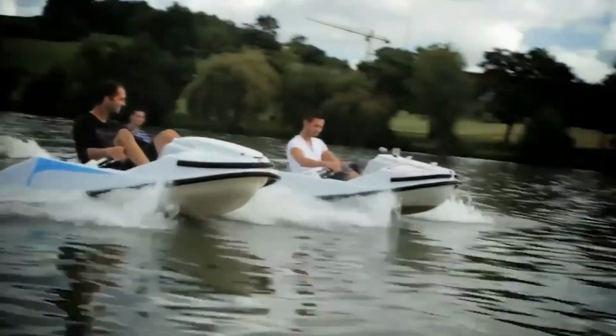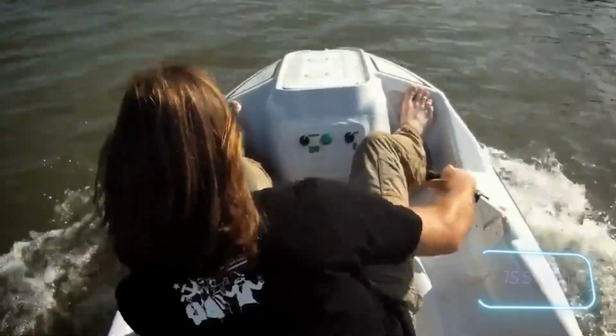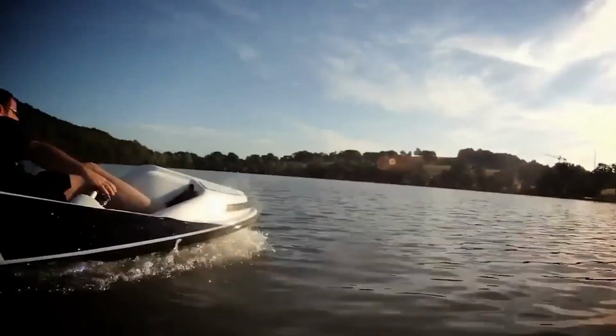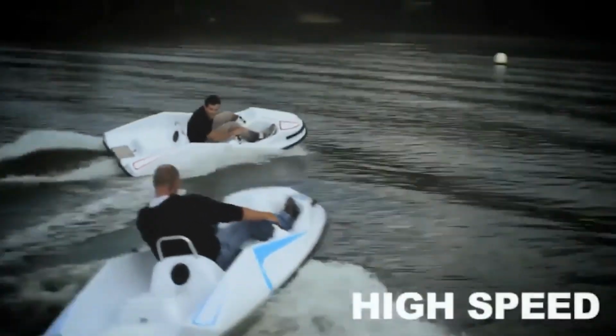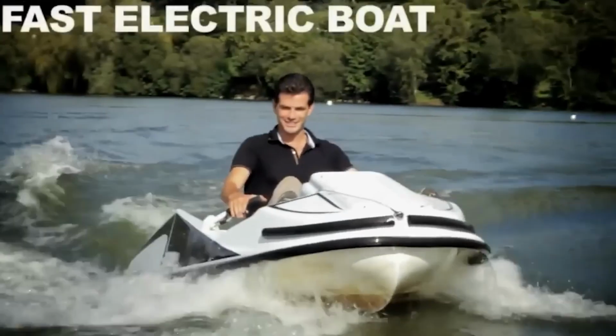Plus, it's eco-friendly, thanks to its electric motor. Although it's not super fast, it can reach speeds of up to 25 km per hour, which is plenty for a fun ride. And with a full charge taking just 2 hours, the Gliss Speed is an excellent rental option.